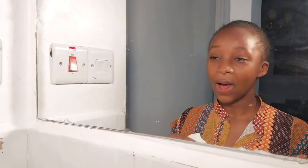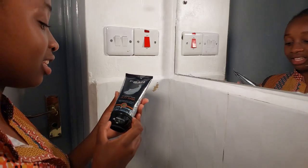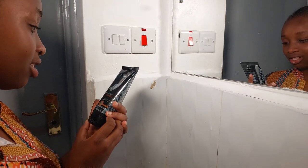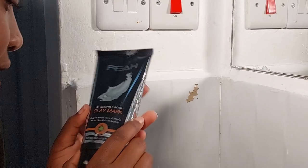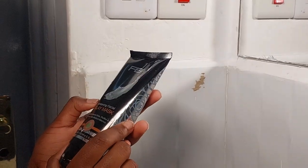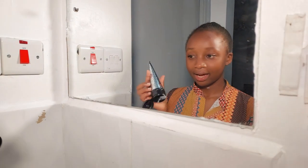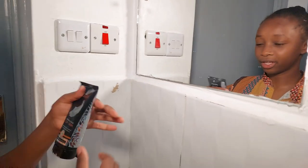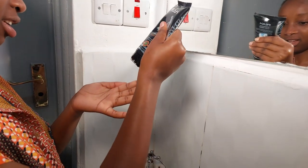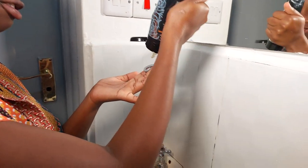So the next thing we do, we mask. This helps with this. Okay, this one is a fair whitening facial clay mask. Yeah, clay. So you all know, clay is a carbonate, so it helps to balance your pH also, I guess.